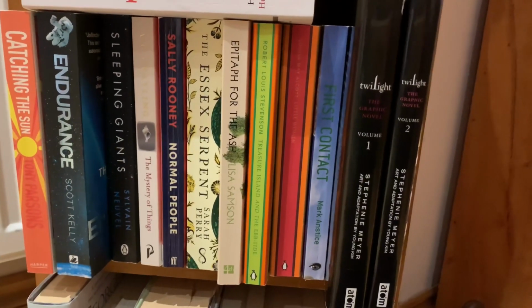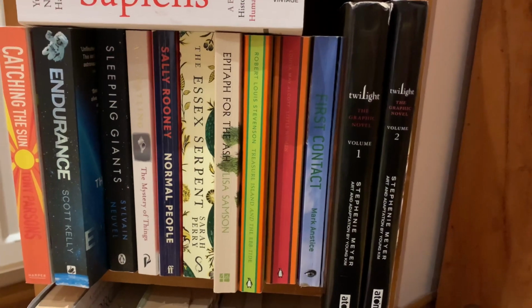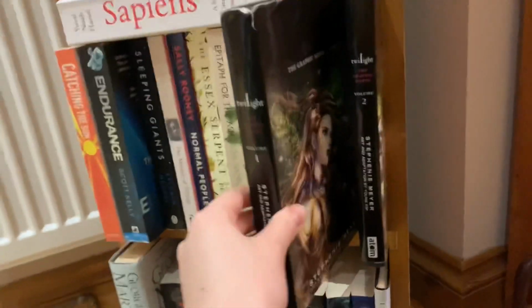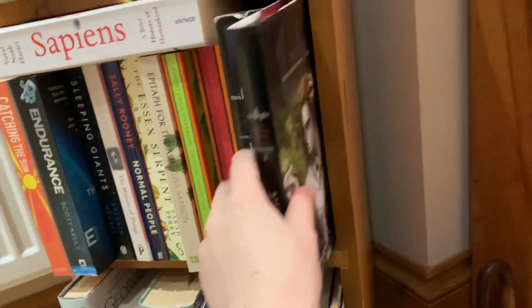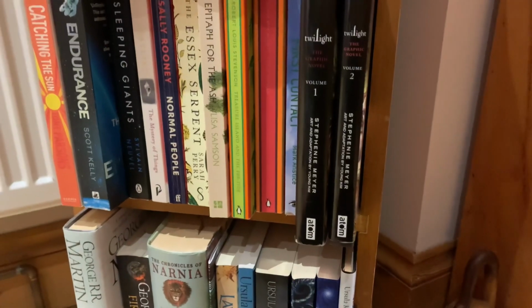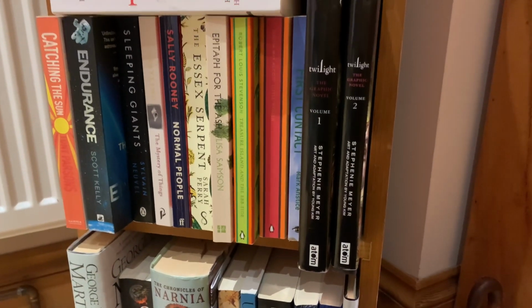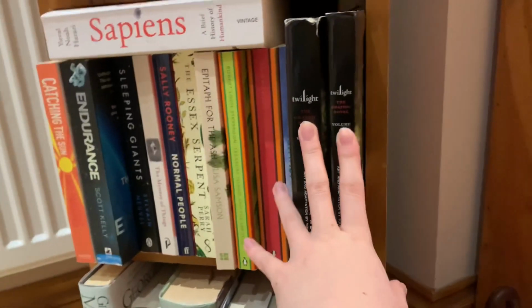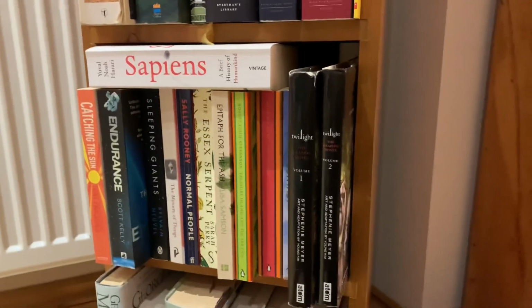First Contact, which is a non-fiction, so who knows how long that will be on my shelf for. And then the 2 Twilight graphic novels, which I actually purchased off eBay the other day and have already read. They were beautiful. It was a really nice way to revisit the Twilight saga without having to reread the whole series. So yeah, definitely recommend those. And that is that shelf. There is no order to that at all, is there?